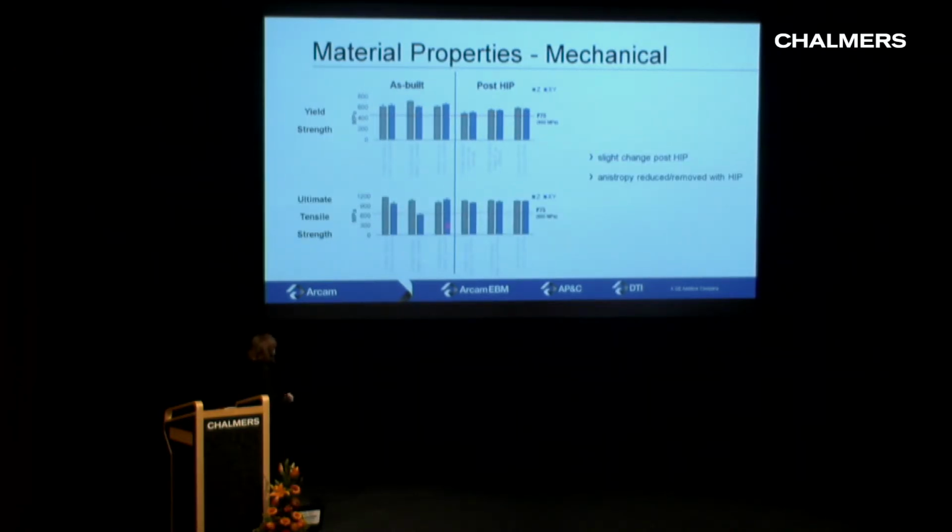So before we actually HIP cobalt chrome, we can see most of it actually applies to standards, not here. When we HIP it, we lower the yield strength a little bit. We see a little bit of a change in the ultimate tensile strength, but the main difference we see is we actually remove some of the anisotropy we see between the gray, which is Z, and the X and Y, which is blue. And I'm going to talk a little bit about this later on, but this is related to the microstructure and the changes we make when we HIP this part.